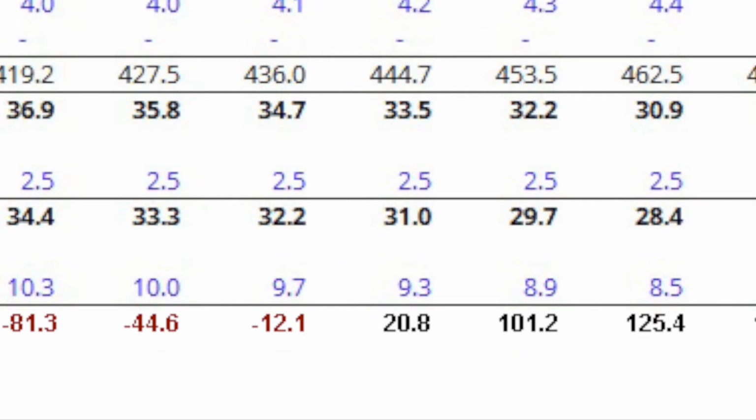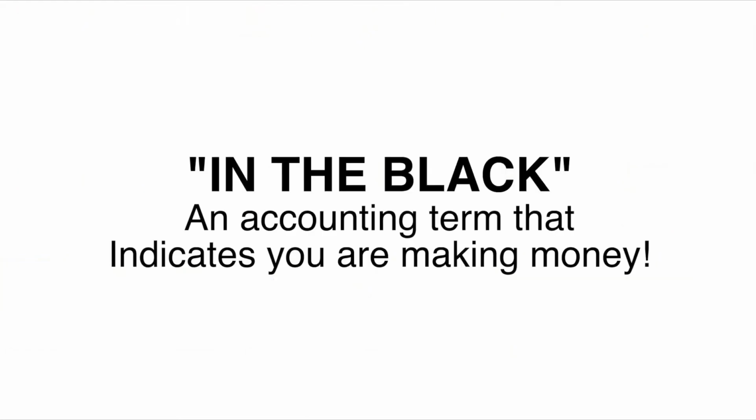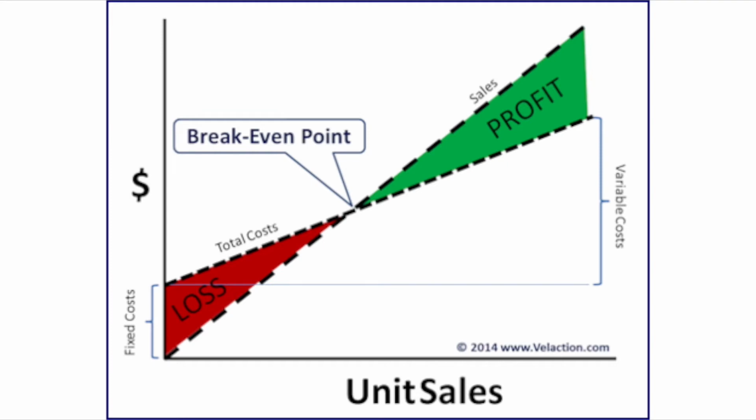Notice in November, the company's revenue exceeds its expenses. And the numbers turn from red to black. In the black is an accounting expression that means you are making money. For a new venture, you can also say that we're breaking even.